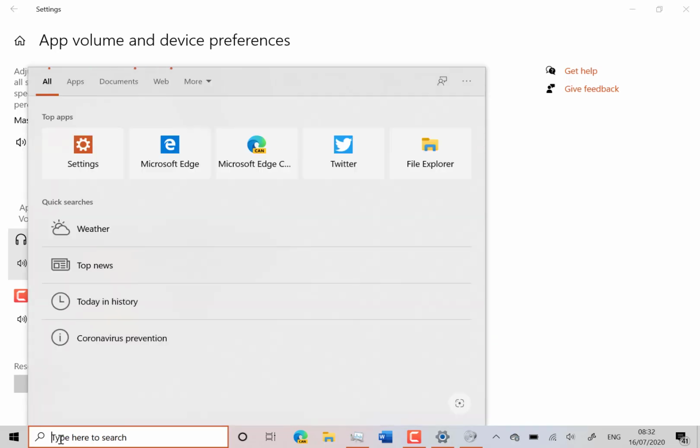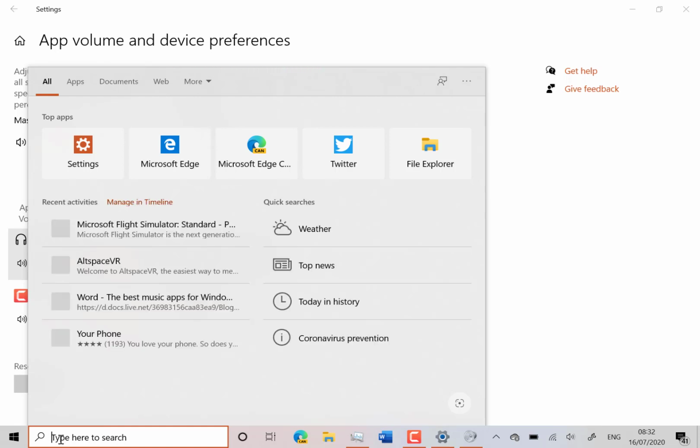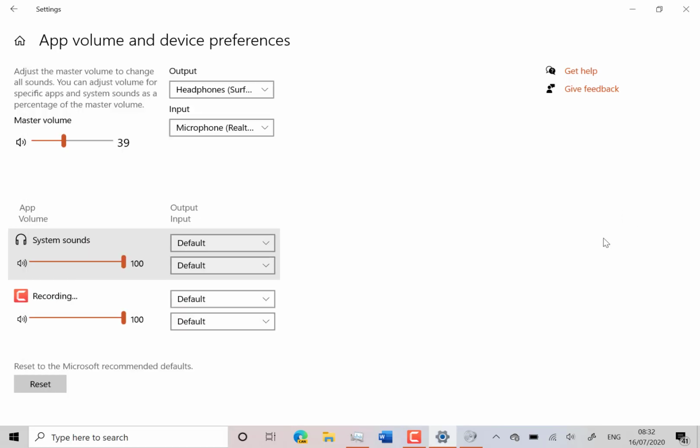The start menu's had a bit of a redesign. Here you've got these quick searches. That's actually on all builds of Windows 10, so it's something that they introduced yesterday, but if you've got anything later than, they think, 1803, you'll see that change. The rest of the changes are all fairly minor. A couple of things they've changed.